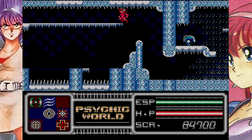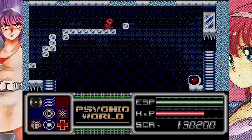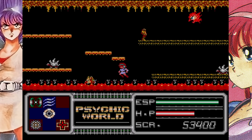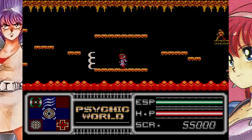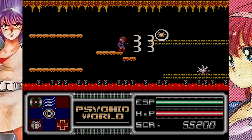Some of these are different types of shots like fire or ice, which can be used to melt barriers or create ice platforms to jump on. Others can be abilities like floating or a shield that blocks any and all damage. Using the different shots is free, but the floating or shield abilities will consume ESP, which can be recharged by picking up items that enemies will occasionally drop.